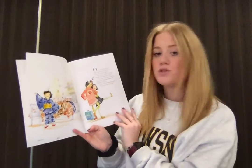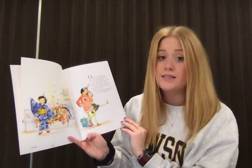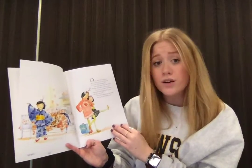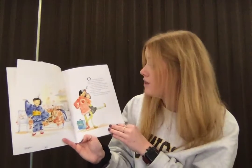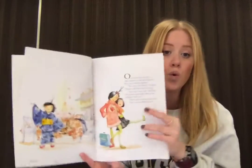On the first day of school, Suki wanted to wear her kimono. Her sisters did not approve. "You can't wear that," said Mari. "People will think you're weird." "You can't wear that," says Yumi. "Everyone will laugh and no one will play with you. You need something new, Suki. You need something cool."